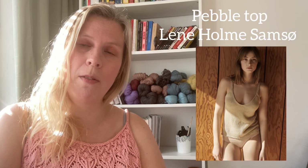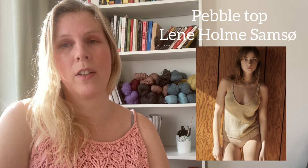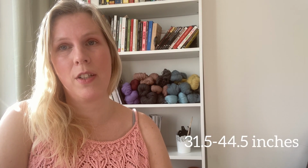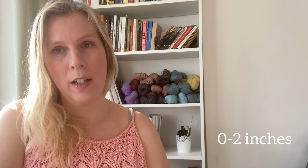The first one is the Pebble top by Lene Holme Samsø. And this has crocheted edgings. It comes in sizes XS to XXL, so it's quite a small size range, but I just found this so lovely I couldn't help myself. And that is 80 to 113 centimeter bust. It's knit from the top down, and it has negative ease, 0 to 5 centimeters. And it is knit on 3mm needles and a 2.5mm crochet hook.